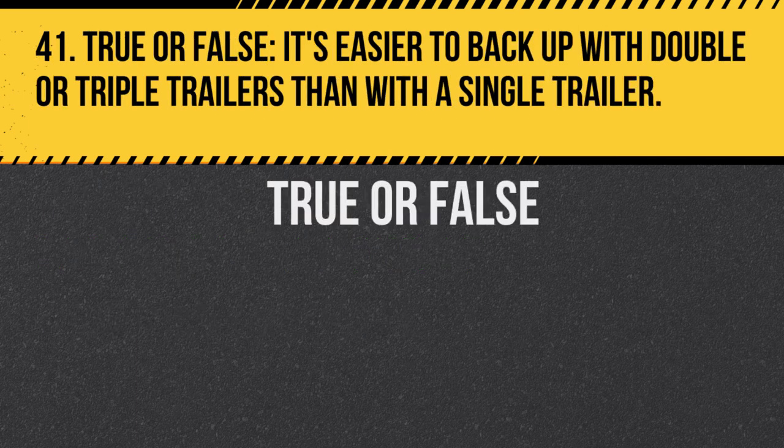Question 41. True or false? It's easier to back up with double or triple trailers than with a single trailer. Answer. False. Backing up with multiple trailers is more challenging and should be avoided when possible.